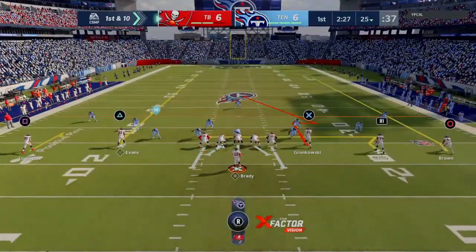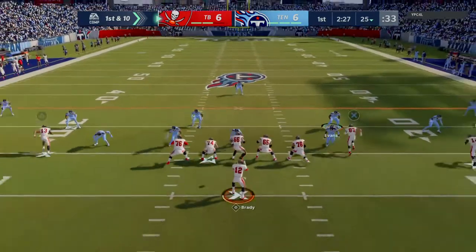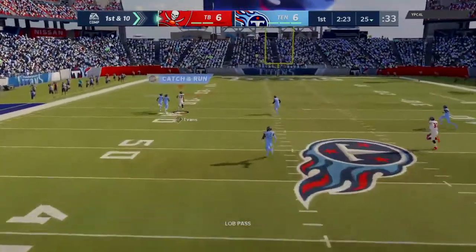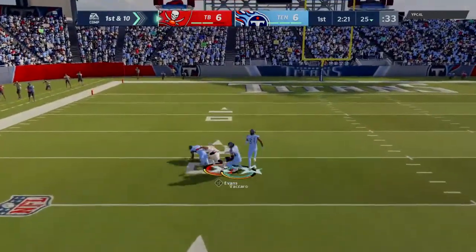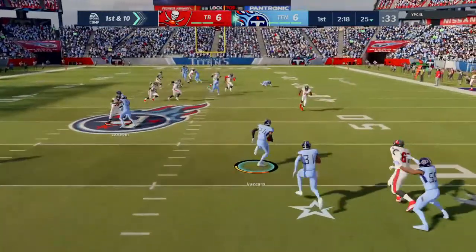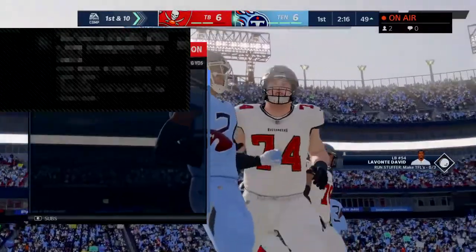The Bucs offense set to begin their next possession. On 1st and 10, here's Brady, airing this one out for Evans. The ball popped in the air and intercepted. Picked up by Caro, and he will bring this across the 9-yard line.